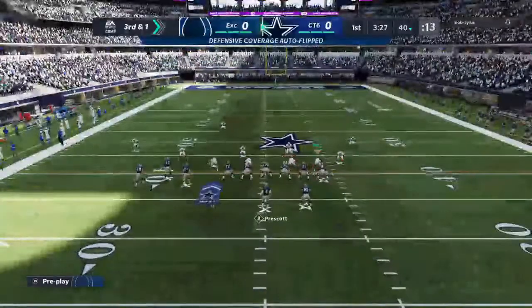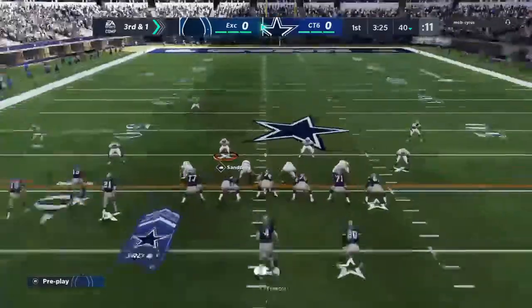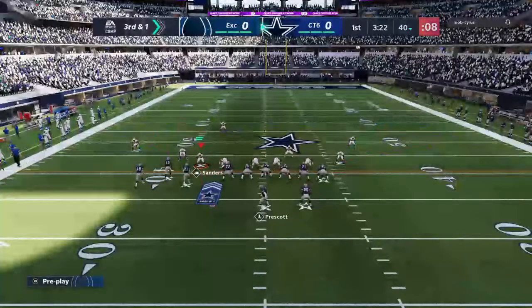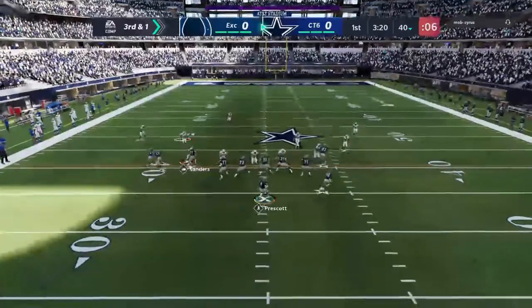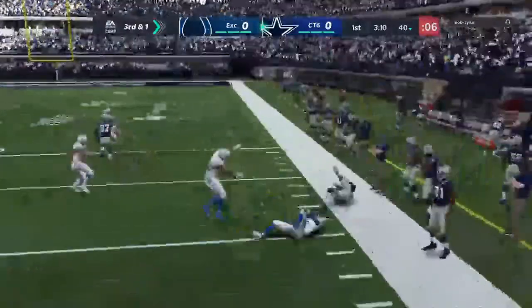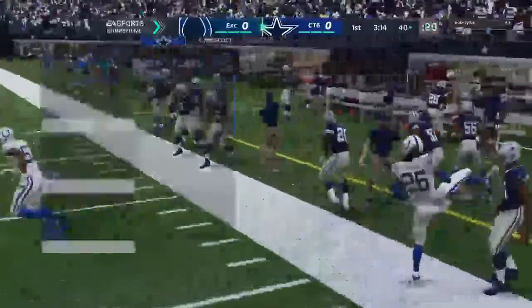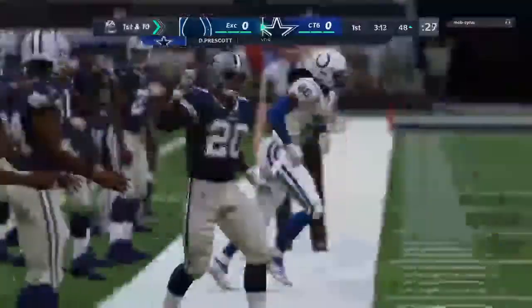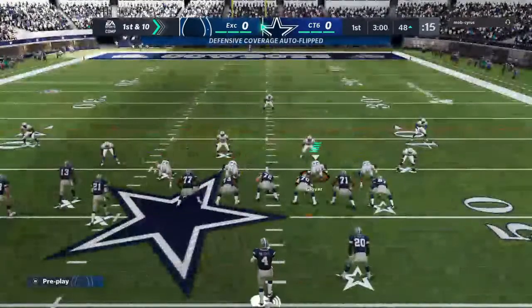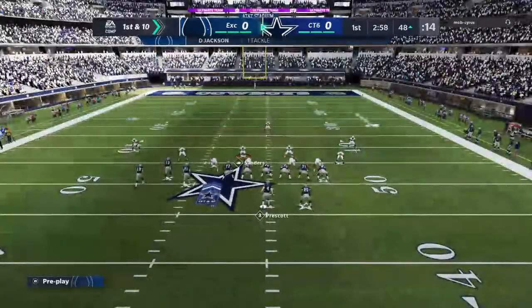One thing you're hoping for when you run drag routes is that you're able to hit a receiver in stride, and he can pick up a lot of yardage after the catch. But in this situation, the defense was effective, able to stop him before he could get a good head of steam going. He finds Sanders, and he will have a Cowboys 1st down as they're able to get the 3rd down conversion. Instead of a 3rd and 1 run, they go pass, and they get 12 yards out of it.